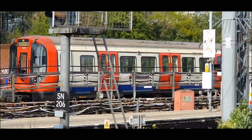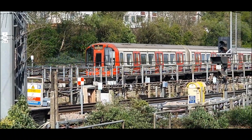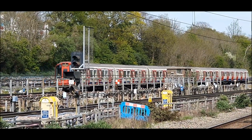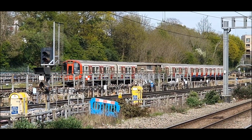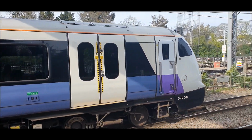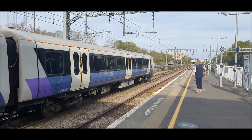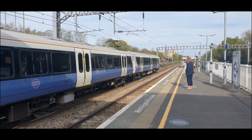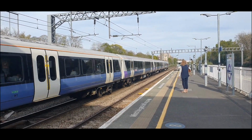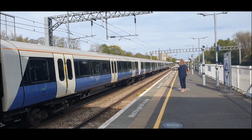That's got a little plaque on it. Queen Elizabeth II. Okay, well, here goes 345001 with the, bear with me, I've lost myself, I've gone too far down. 1641 TfL service from Heathrow Terminal 5 to Shenfield.